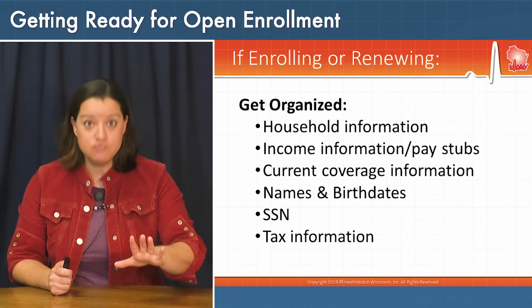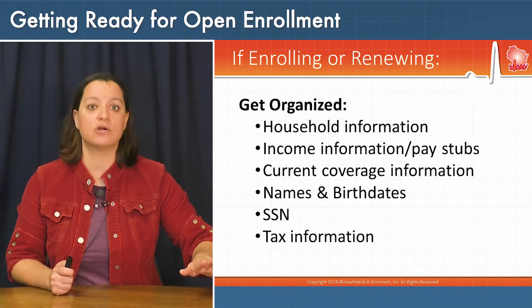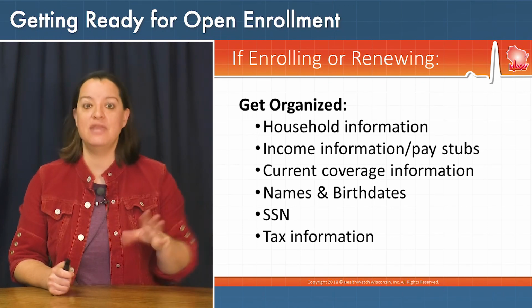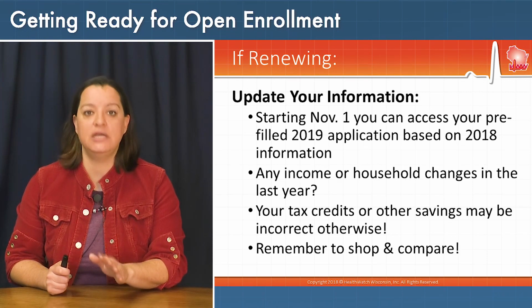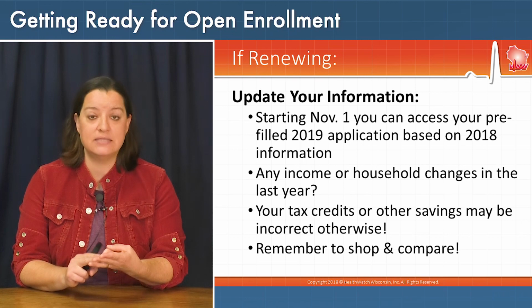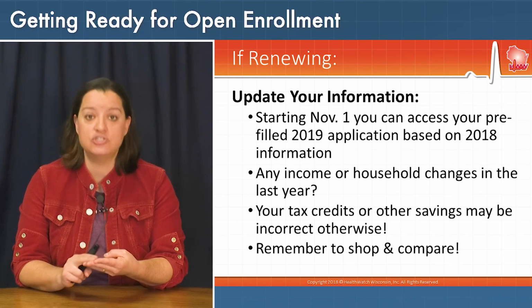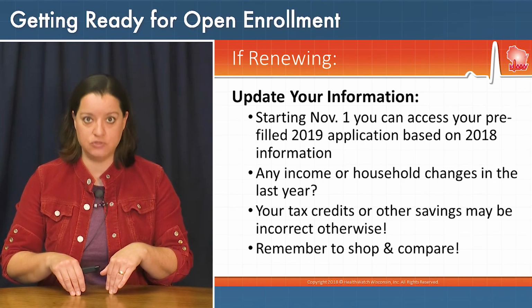If you do nothing, you actually will be re-enrolled into a plan that you have now or a similar plan. We recommend that you don't do nothing. Here's why. First of all, you might need to update your information. Has your pay changed? Has the family size changed? Is somebody no longer a dependent that was last year? There could be changes that you haven't recorded, and now is your opportunity to do that.